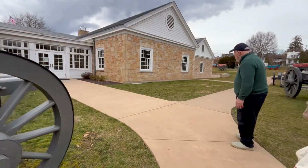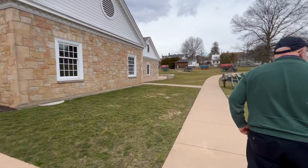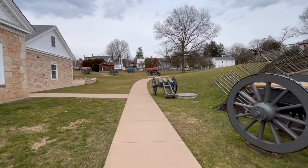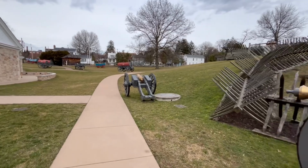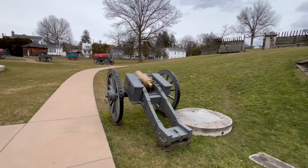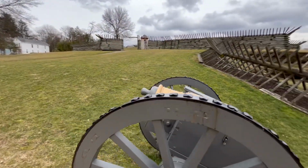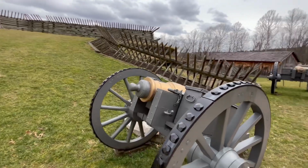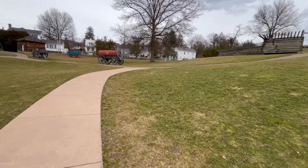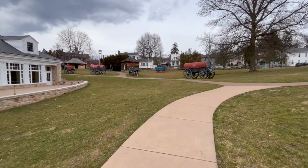I really think Fort Ligonier is one of the few sites that has the artillery train. Yes. So all the siege guns needed to bombard Fort Duquesne. So this is the fort for the jumping off point to take Fort Duquesne.